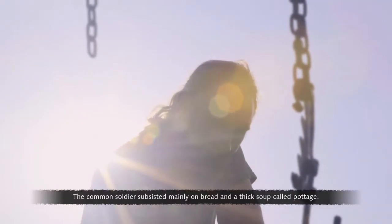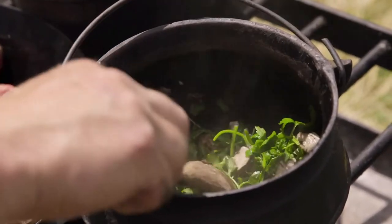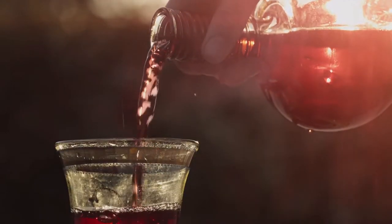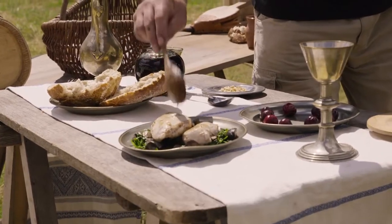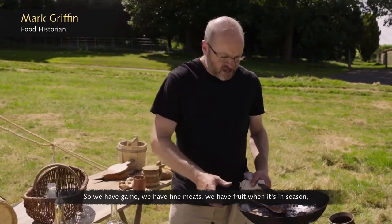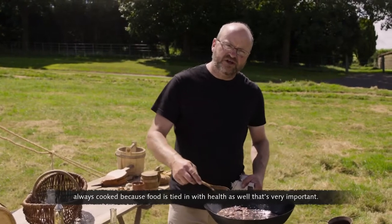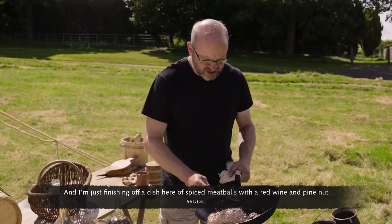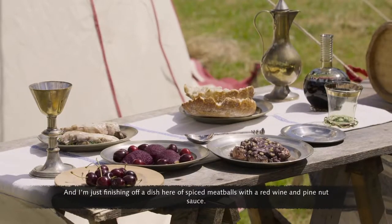The common soldiers subsisted mainly on bread and a thick soup called pottage. It was an altogether different story for the knights. A knight on campaign would expect the best food. So we have game, we have fine meats, we have fruit when it's in season, always cooked, because food is tied in with health as well. That's very important. And I'm just finishing off a dish here of spiced meatballs with a red wine and pine nut sauce.